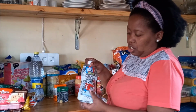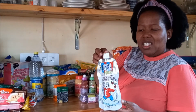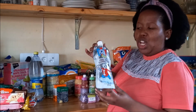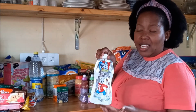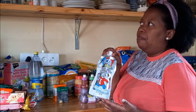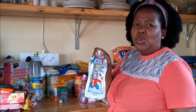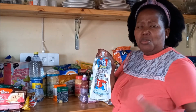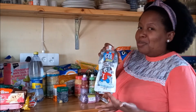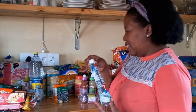I also couldn't wait to show you this. So this is a slush puppy, but it's a pouch. So you buy it like this and you put it in the freezer, and then you can enjoy a slush puppy whenever you want. Because obviously no one has a slush puppy in their house, or no one should. One of those machine things, you shouldn't have that in your house. But you should have slush puppies lying around, and that's what I have gone and gotten for myself.